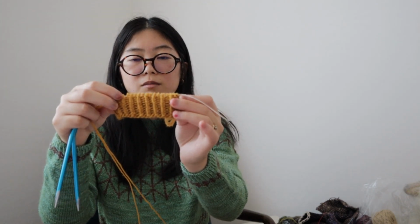As of now, the ribbing is going great. It's really nice to be able to practice ribbing with my left hand, and this is knit through the back loop, so it's a little bit more challenging for me because I'm not used to it here on my left hand. But yeah, it's nothing much, but I'm super excited about this.